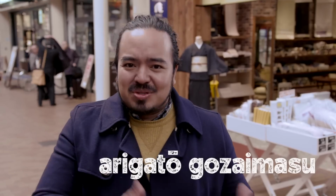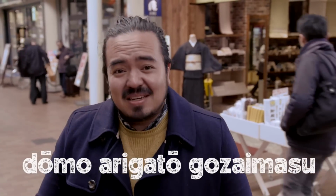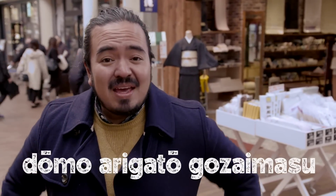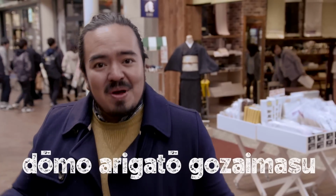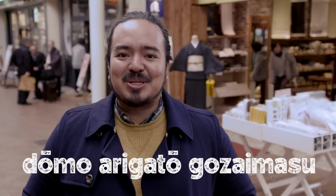You could say arigato. You could even just say domo. You could say domo arigato, or even arigato gozaimasu. But as long as you keep it in that kind of structure, it's very, very simple. Domo is a bit like saying thanks, and domo arigato is a bit like saying thank you. But if you go for the full version, domo arigato gozaimasu, well, that's thank you very much.